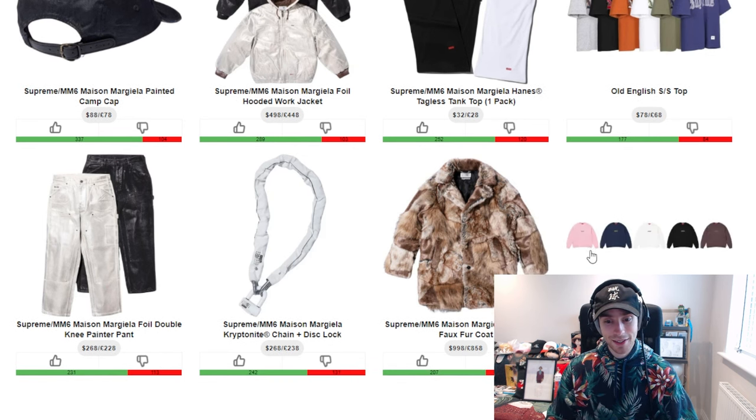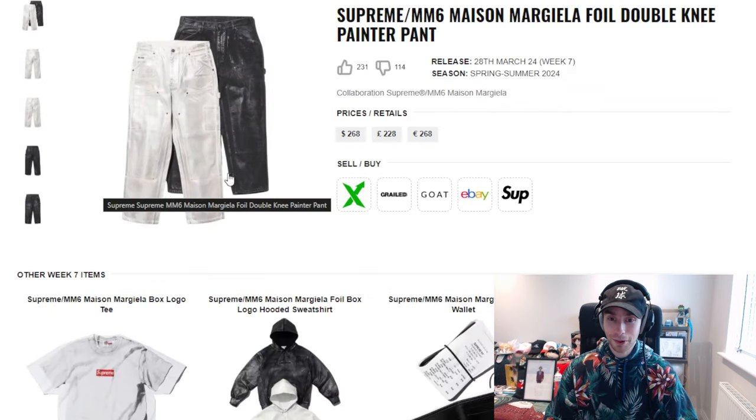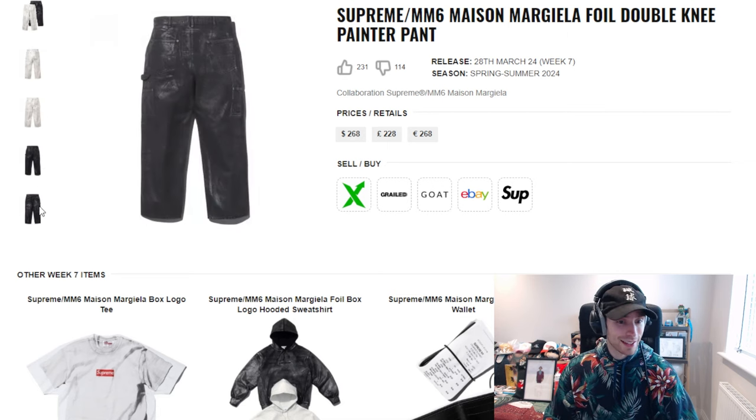As far as the sweater is concerned, I like the pink, navy and the black colourway. Brown colourway and the white are okay, but I just prefer those three. Back to the collaboration, we've got the foil double knee painter pant, which a lot of people are like, at that price for a double knee painter pant from them as well.